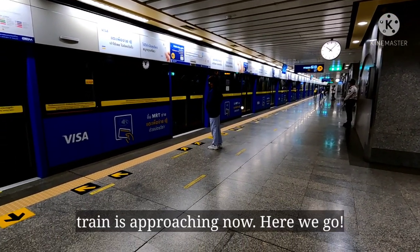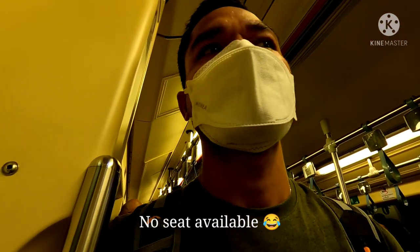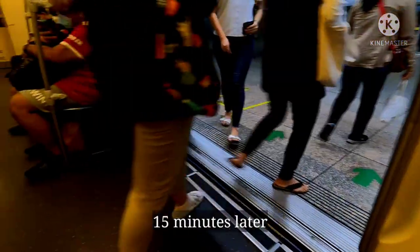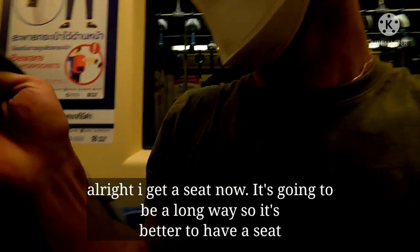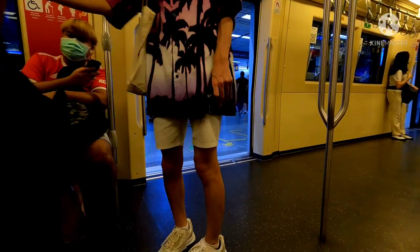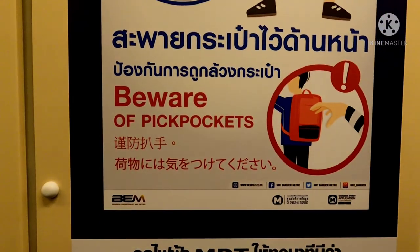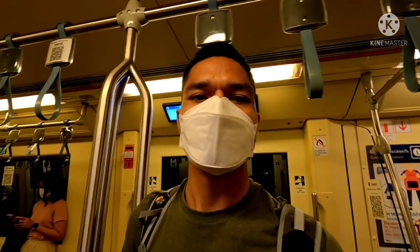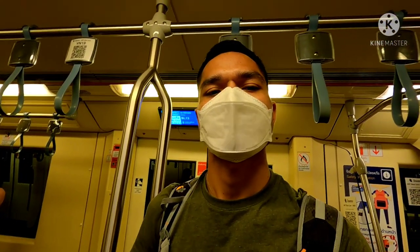All right, the train is approaching now. There we go. Get some seat now. It's gonna be a long way. It's better to have a seat. Chatuchak Park Station. Please mind the gap between train and platform.